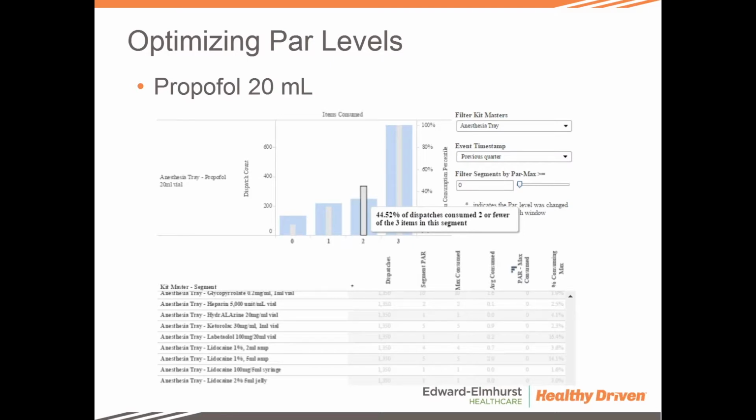So that's kind of the structure of how we did it. Looking at adjustment breakpoints for where you can lower the par levels, we want to cover 95% of dispatches, and then any opportunity where you were consuming the max 10 or more percent of the time, maybe we can add more in there. And then we'll make those changes, and then in 6 months or a year, we'll look at it again and see if that's enough. Maybe we'll need to add a little bit more, or maybe we can subtract more.